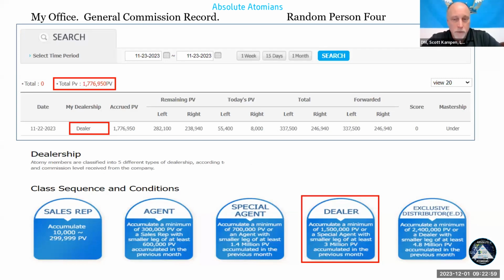What do we notice here? We see that it's pretty balanced, right? We've got 337,000 on the left. We've got 246,000 on the right. So they're really close to getting a commission.